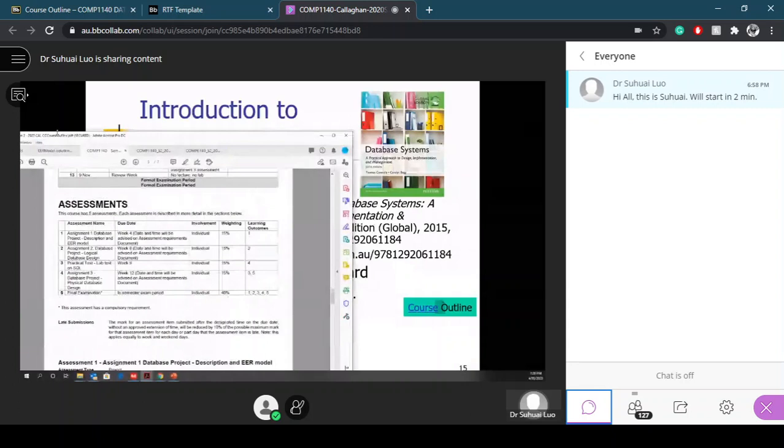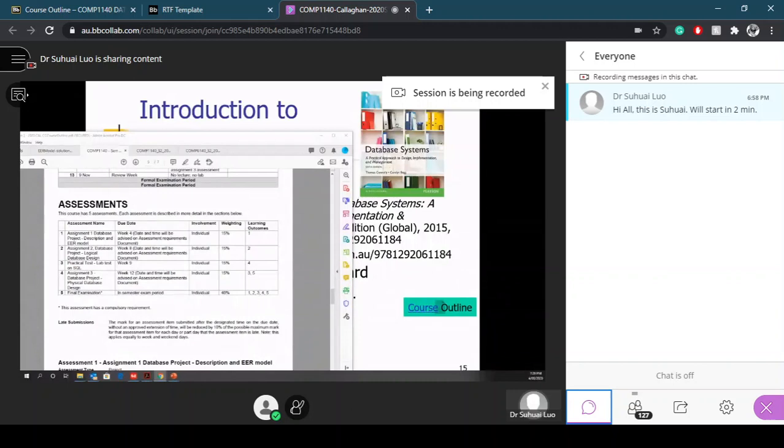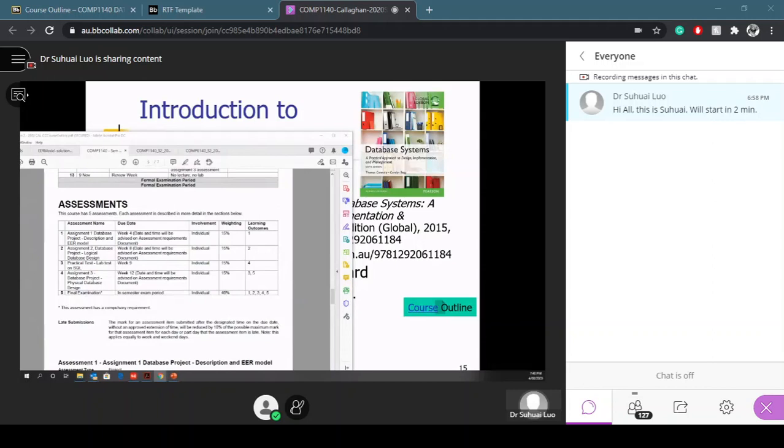Oh, pardon me. I forgot the recording. Start the recording. I start now. I even put a sticky note in front of my screen to remind myself to do the recording. Unfortunately, I forgot so far. But anyway, I have the lecture notes. Those who did not attend this session need to rely on the lecture notes. Okay. I start recording now.